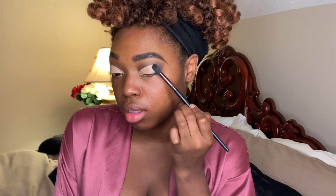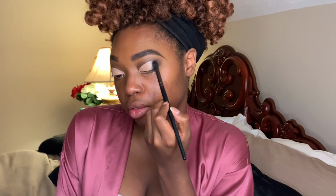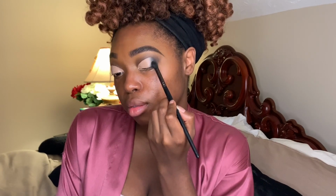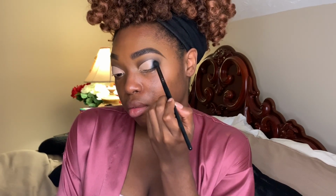Now I'm going back in with Chad from Juvia's Place, and I'm just going to place it on the outer edge of our cut crease, just to soften things up a little bit. I try to flick the product around the cut crease, if that even makes sense, so that you keep the shape of the cut crease.